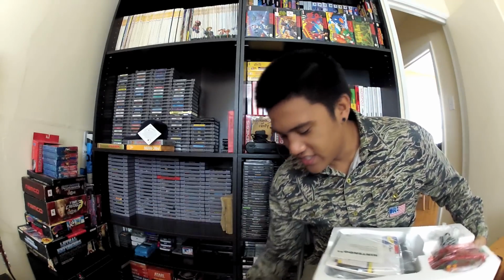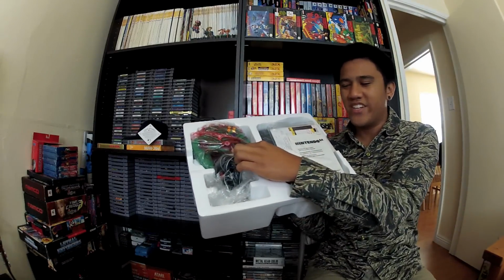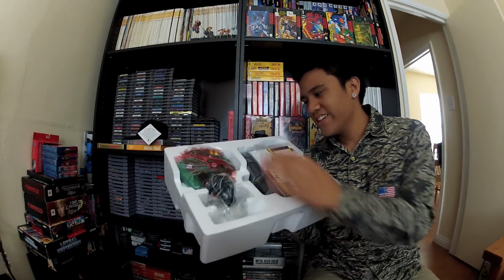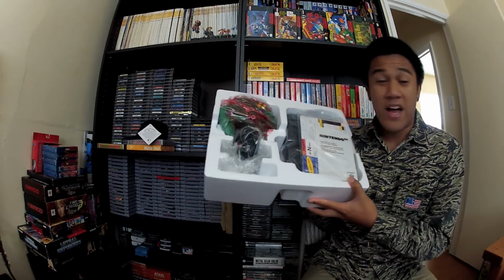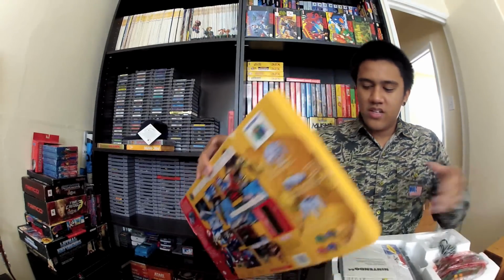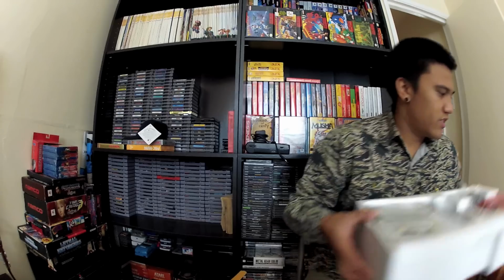Well, I guess you could say it's complete, but it is missing the gray controller, but I got a green one, so the gray ones are a dime a dozen. I don't have a green one, so I'm happy to have that. And I'm happy to just, in general, have a complete in box N64. That's like one of the Nintendo systems I've been missing. So, complete in box. And now I have a complete in box system. So, stoked about that.